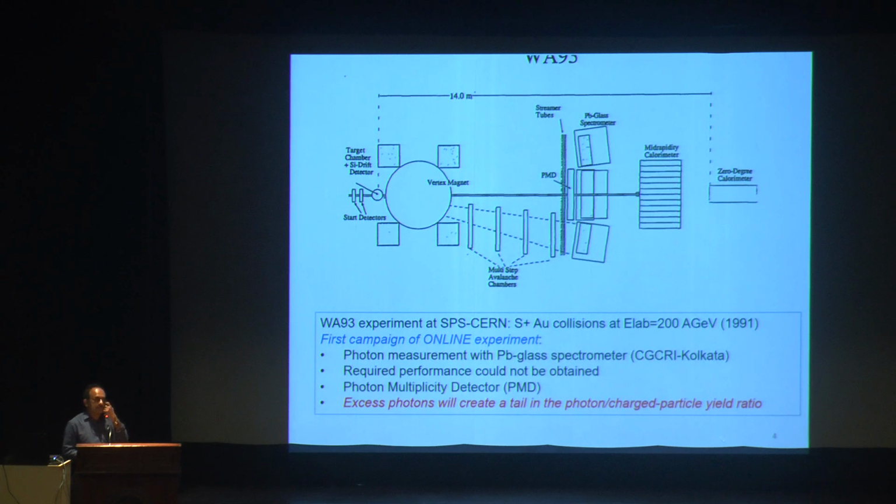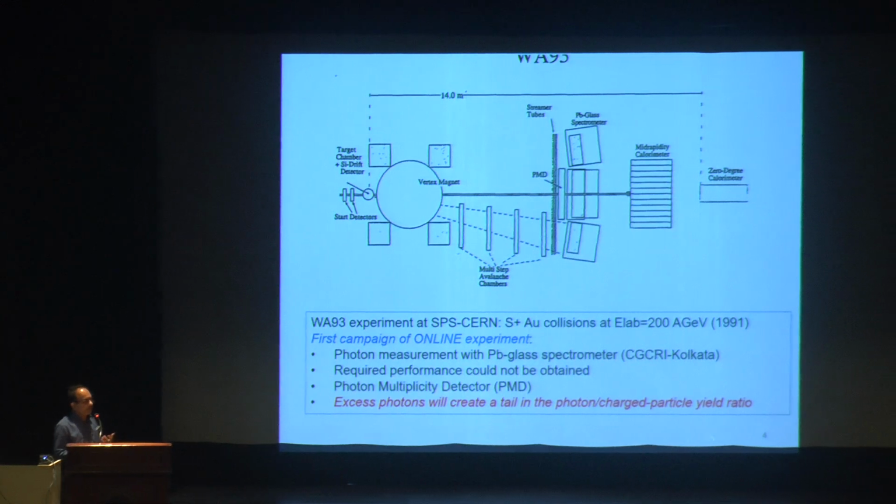At that time in BARC, I am talking about 1991, there was a lot of theoretical activity led by Dr. Sinha on the production of photons at this energy. So our first interest was to build this detector. This is called a photon spectrometer, and it is made of lead glass. It is lead and glass, with some lead element mixed inside, so that when a photon goes inside, it will stop and give you a scintillating signal, and you will detect it.